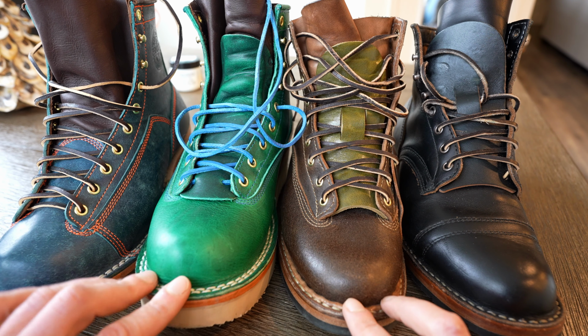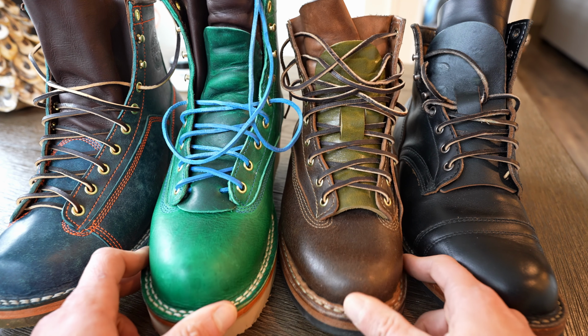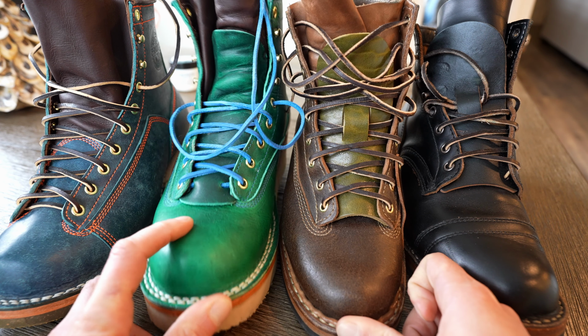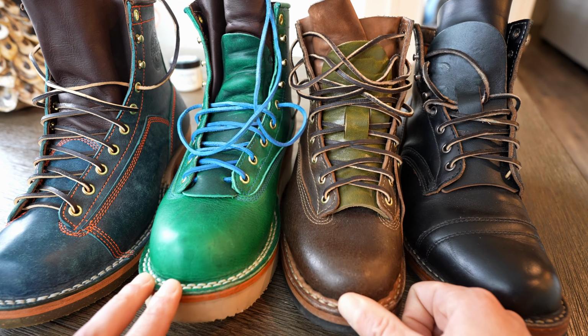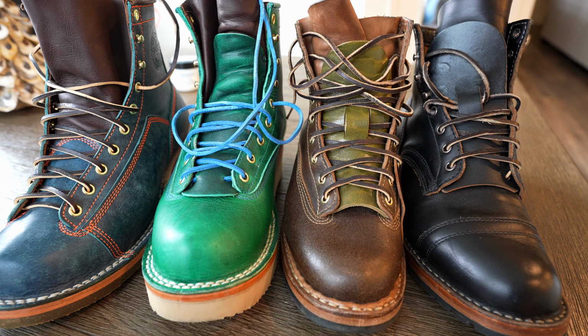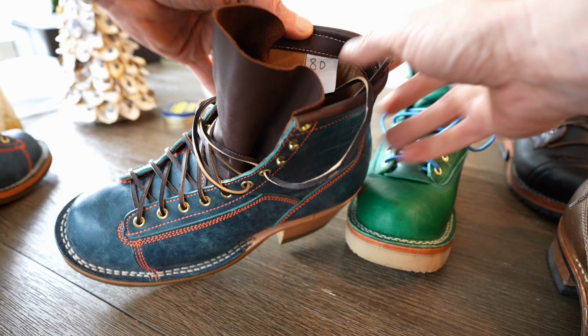The way that the pattern works on the Whites, the lace-to-toe seems like it extends out longer than Frank's lace-to-toe pattern. I don't know why, but it's just the way the pattern worked out. You still get a pretty decent toe on Frank's. You could even still do a toe cap with their lace-to-toe without it looking odd, I think. You'll see they actually do have a little tag with the sizing on it, and I cut that out on most of them when I can.